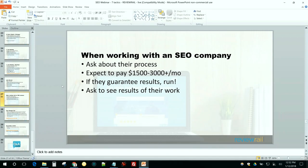So you want to see their process. You want to see their results. Ask for their results. The good SEO companies usually charge $1,500 a month, $3,000, $5,000, $10,000. I know it sounds like a lot of money, but for the premium SEO marketing companies, that's what they charge. And if they guarantee results, turn around and run as fast as you can, because no one should ever guarantee results in the world of Google, and it's just not right to do.